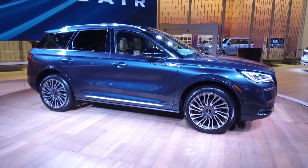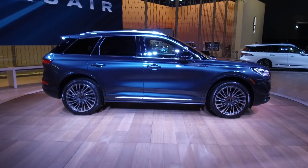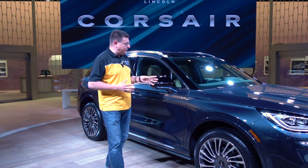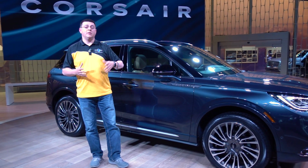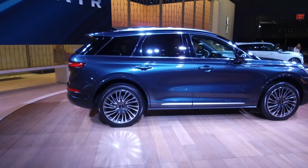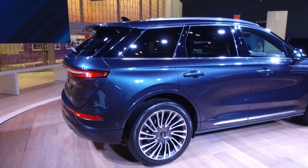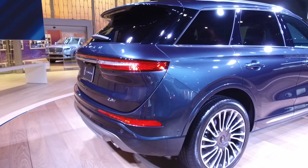And then as we move around to the side, we have what seems to be a bit of visual trickery, because the Corsair looks like a big crossover. In fact, a lot of folks initially thought that the Corsair would be sort of a tweener vehicle, slotting somewhere between an X5 and a BMW X3 in terms of overall size, but in fact it's not. This is actually an awful lot smaller than it looks. This is actually 7 inches shorter than an Acura RDX, making this very, very solidly a compact luxury crossover.